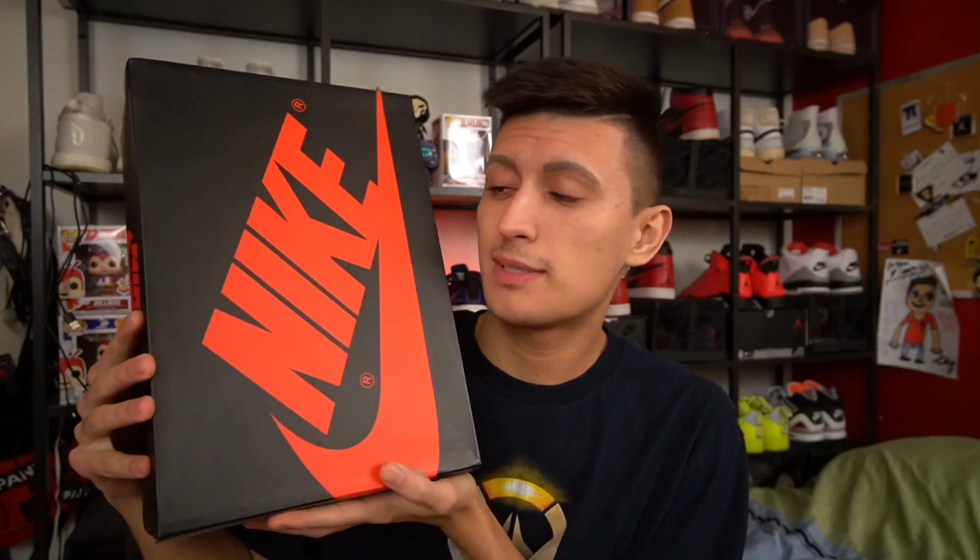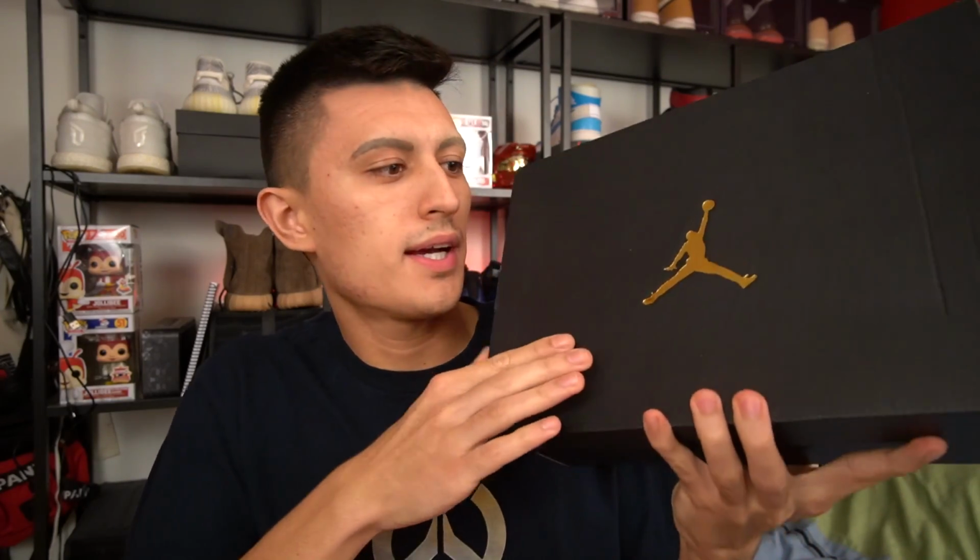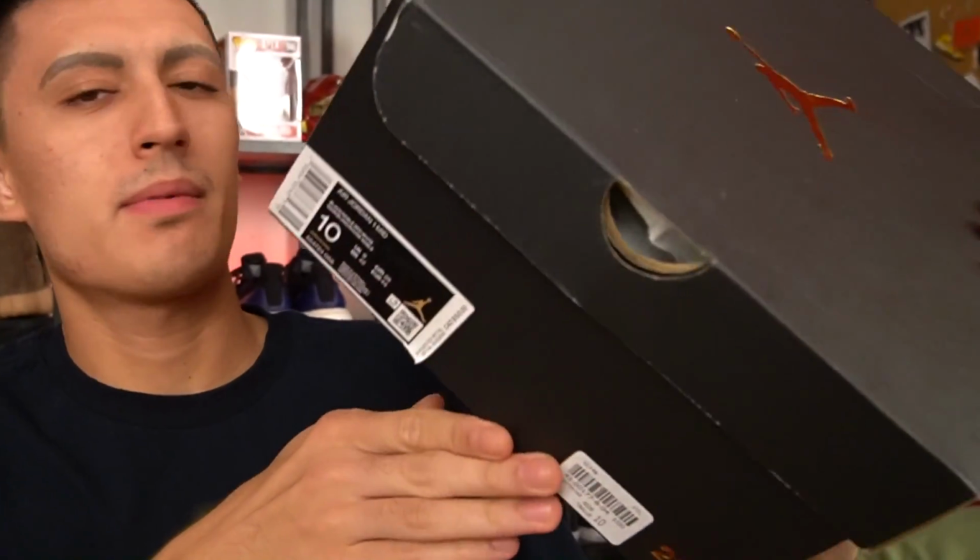Let's face it, guys, the Air Jordan 1, when you think about it, you think about this box. This beautiful Nike branded box. When you think Jordan 1s, you don't think about getting a Jordan 1 that has a gold Jumpman black box like this. And that's because this is a box for an Air Jordan 1 mid, and this is a box for an Air Jordan 1 high.